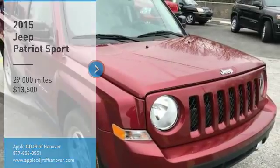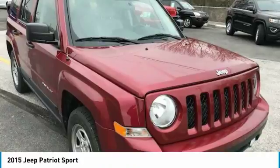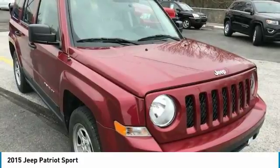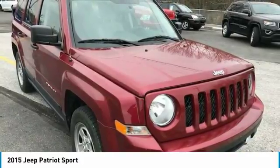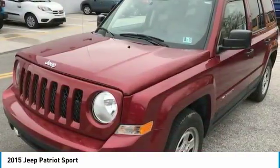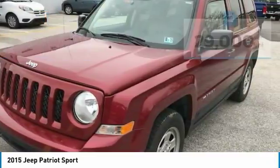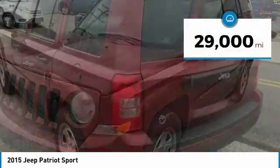Ride in the 2015 Patriot. The Jeep Patriot is unmistakably a Jeep. It looks like a cross between a Jeep Liberty and Jeep Compass, or maybe a 3/4 scale version of the big Jeep Commander. The Patriot has plenty of room inside for any size family and is priced below $15,000. This vehicle has less than 30,000 miles.